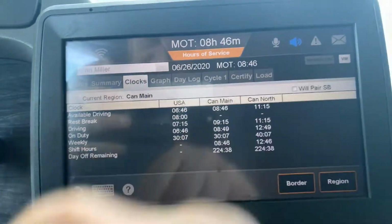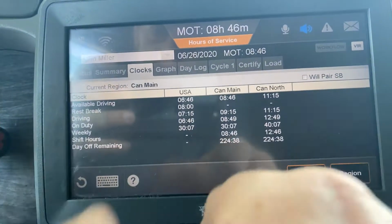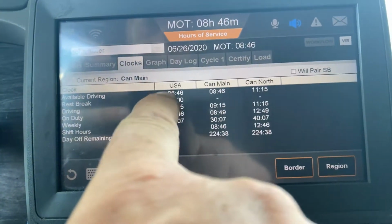So now that I've done an 8 and 2, and again, the 2 still messes me up to this day, but thank God for ELDs. Yeah, I know, whatever. I now picked up 6 hours, 46 minutes available for driving in the US.